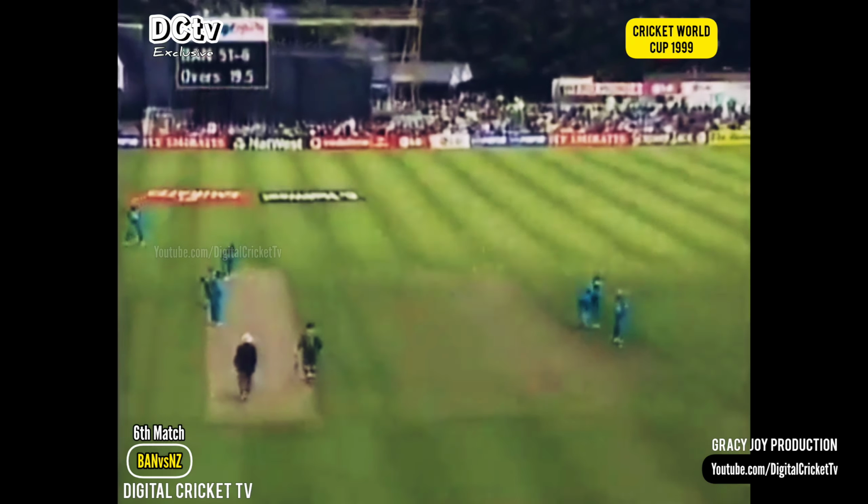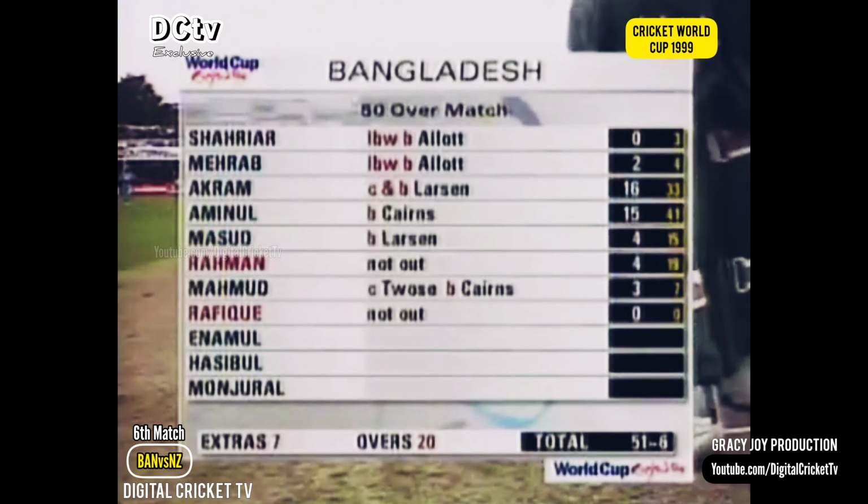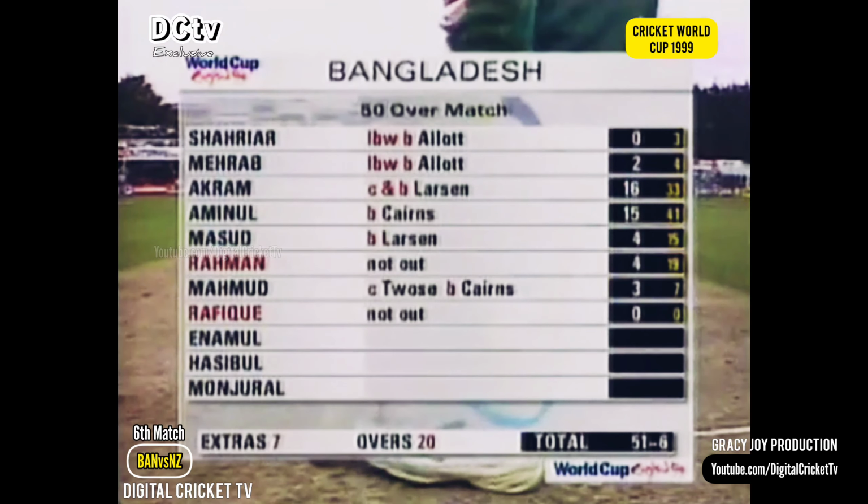Nice, Gavin. And they're pinching the quick single. Could be a mix-up, yeah. Oh, there is, between the fielders. And Roger Twose is unable to throw it, running into his own man. Cairns 2 for 5. He's bowled superbly. He'll be bowling to the new man, Rafiq.